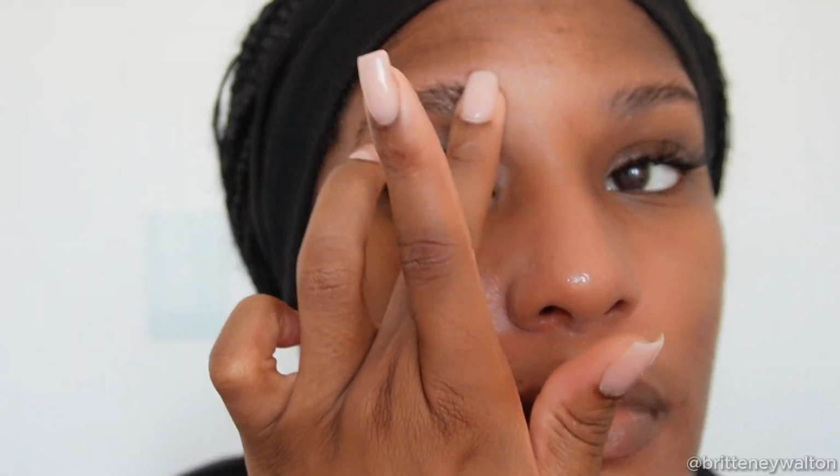I personally like to do my brows off camera, so I'll be right back. I have drawn the brows on. There's just high levels of concentration that are necessary for me to draw on my brows. I feel like these brows definitely give more like 2016 Anastasia Beverly Hills brow, but I'm not mad at it. I'm not mad at it at all.